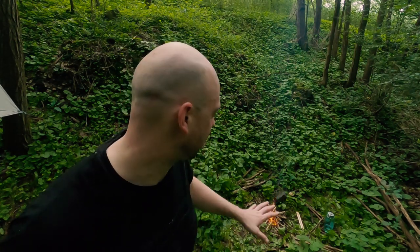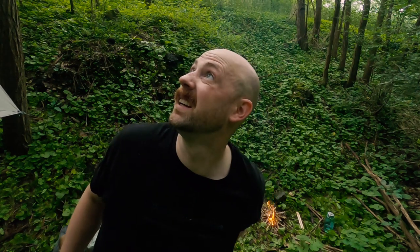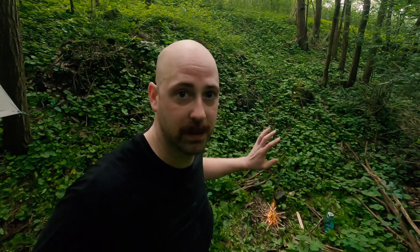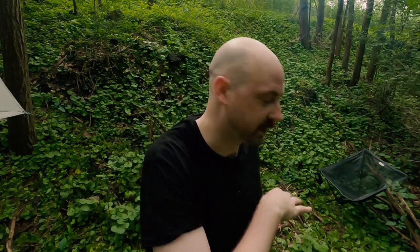I gotta focus on keeping this alive for right now, but it's getting a little dark. Clouds are moving in. I hope it doesn't actually rain. And I hope that this smoke doesn't fill the bike path that way. Oh, nice little breeze. Okay, I'm gonna struggle with this for a little bit longer. Okay, I got the fire decently okay.